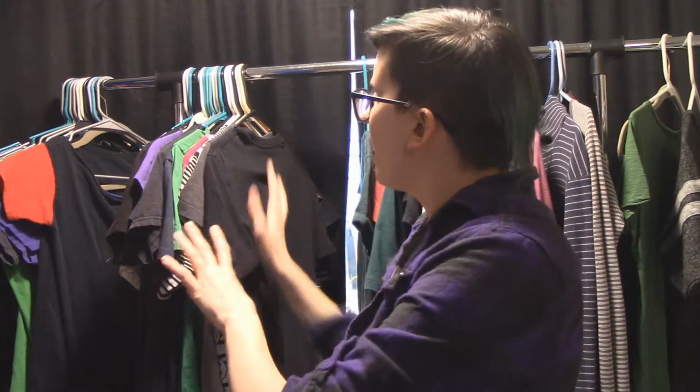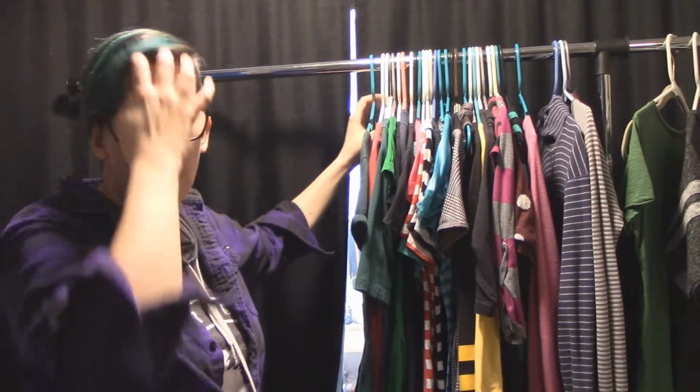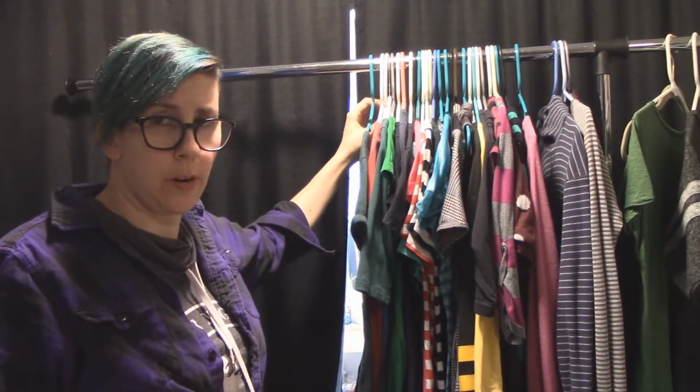Before I break my entire clothes rack, I'm going to move all of these back into my closet because I'm keeping them all. Okay, now we're on to just normal, boring, solid color shirts.